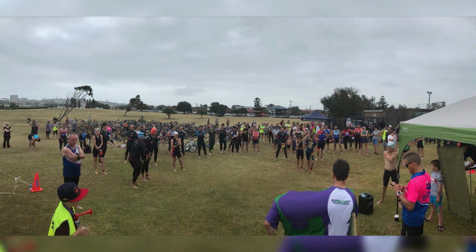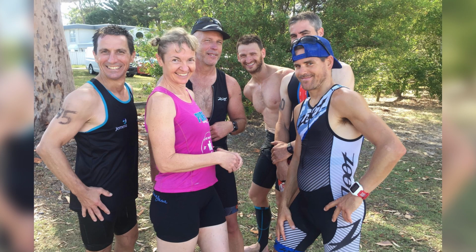Suits me. As you can see in the photos, they look like they're having a great time at their events, and well, they've certainly got kit that you wouldn't miss. Wow, yeah, look at that. I love those colours. Fantastic.